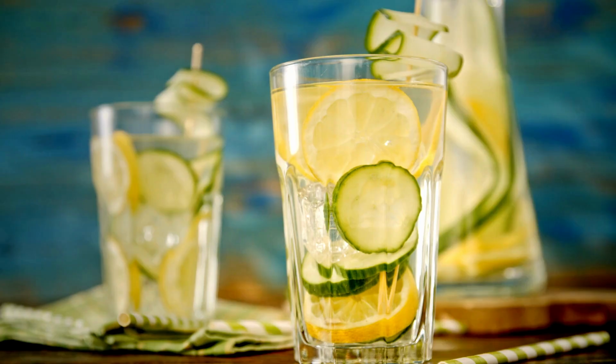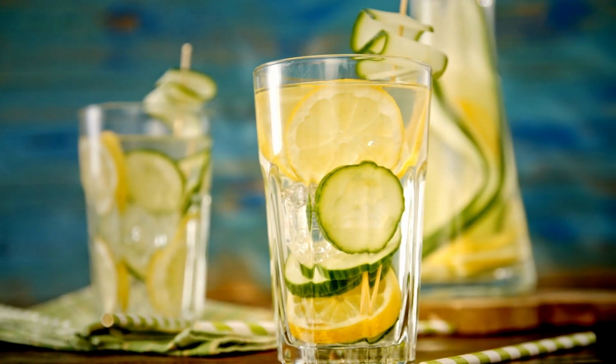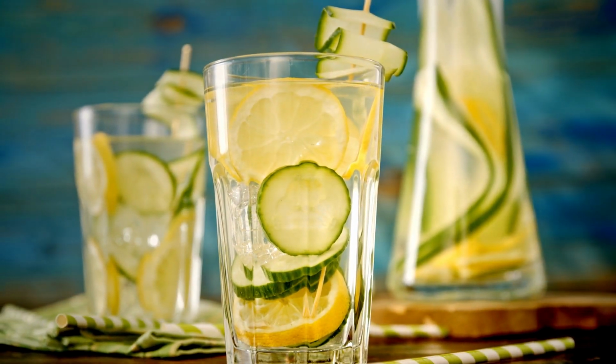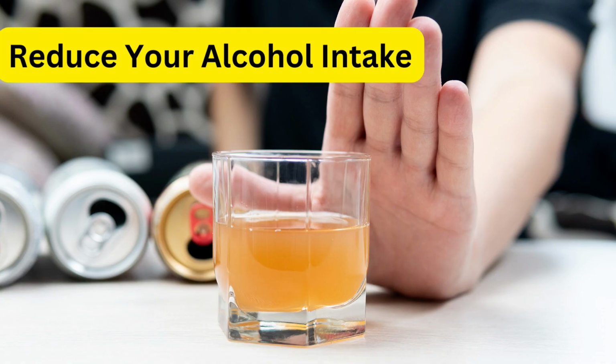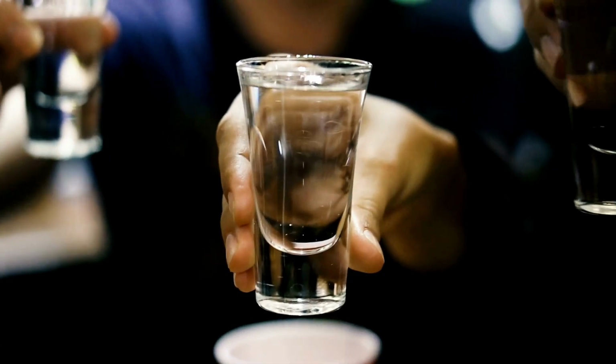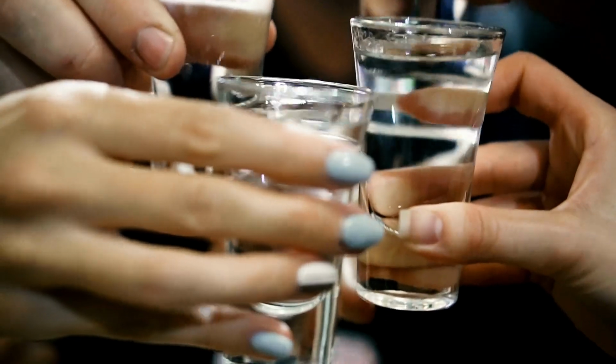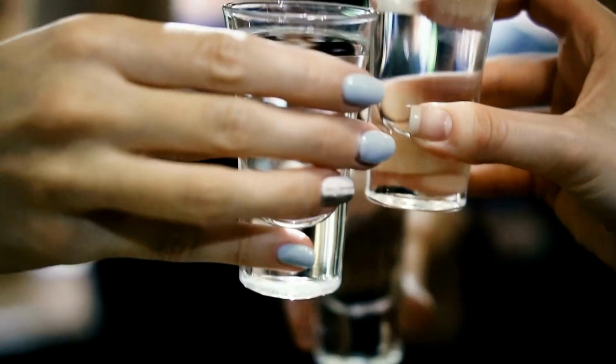Lemon water. Drinking warm lemon water in the morning can help stimulate bile production, which helps your liver detoxify your body. Reduce your alcohol intake. Excessive alcohol consumption can lead to liver damage and other health problems. If you drink alcohol, you should do so in moderation.